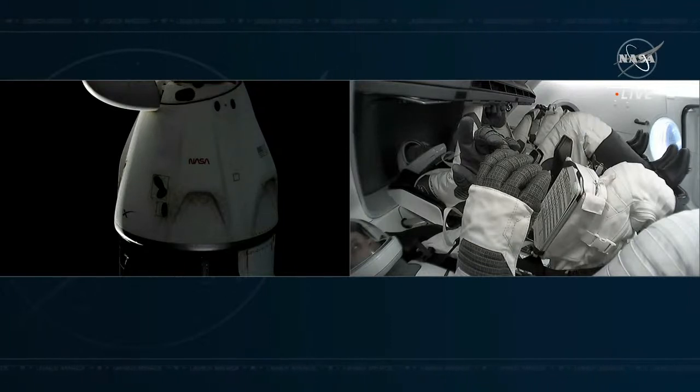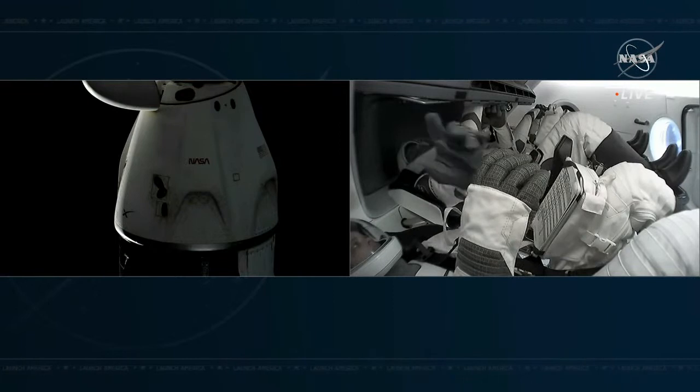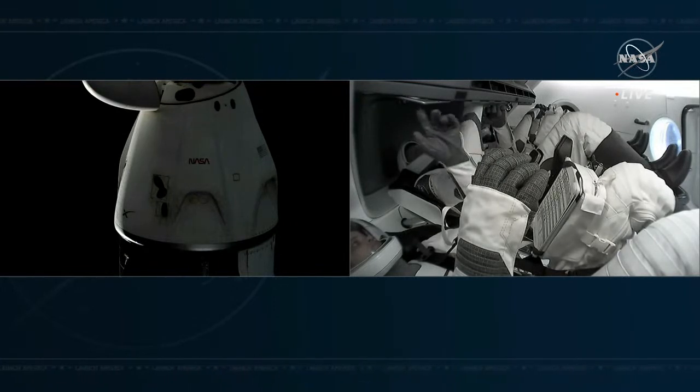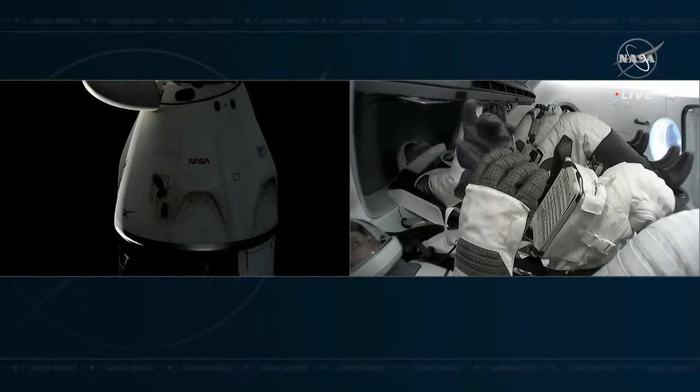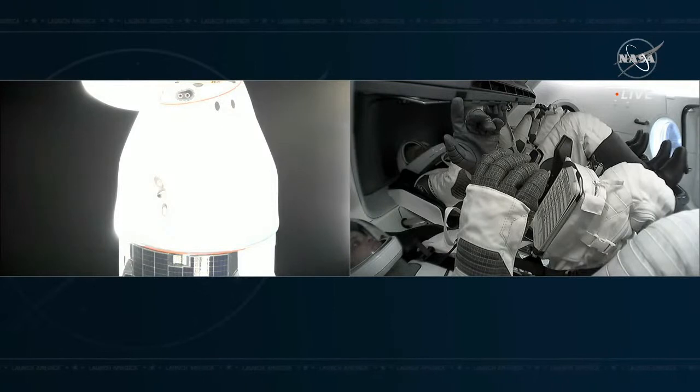And Dragon's initial departure from station is a little different than other docked vehicles like the Soyuz that rely on springs to push them away from the docking port. Dragon will execute 2 short thruster firings to undock using a combination of the 12 Draco engines around the base of the capsule, with the first breaking any stiction between Dragon and the docking port, and the second slowly backing the spacecraft away. So we're expecting the call for the undocking sequence to begin in just moments from now.